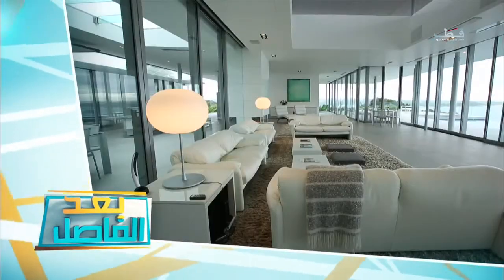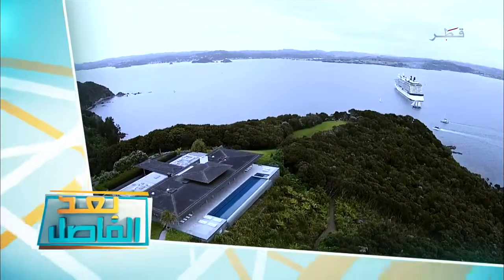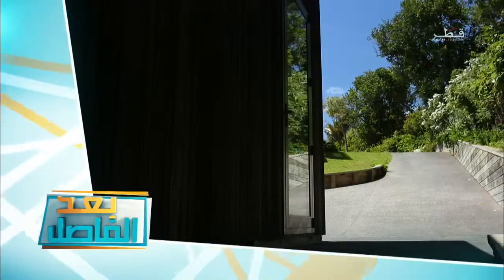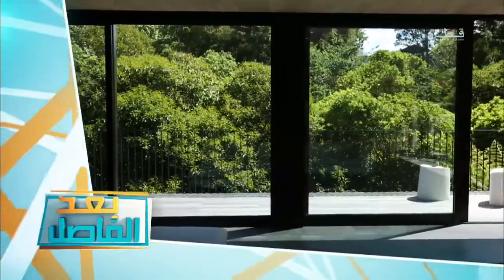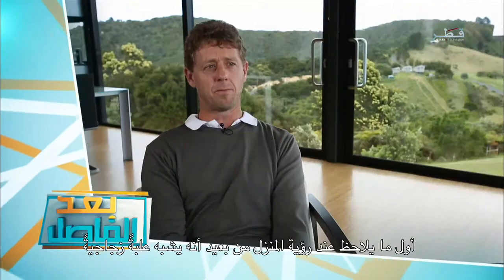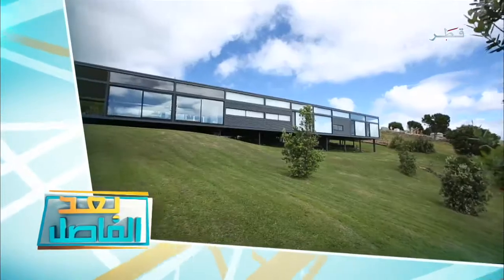Hello Qatar TV, welcome to Eagle's Nest. There's 360-degree views. The idea was really about creating this little oasis or a tree house, if you like, amongst this bush environment. The most noticeable thing from a distance about the house is it's sort of a glass box.